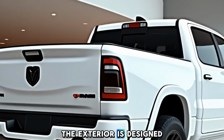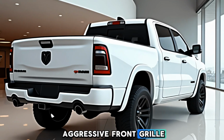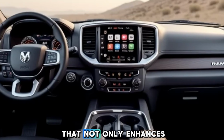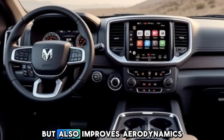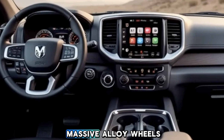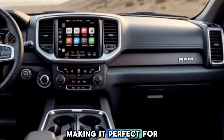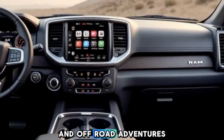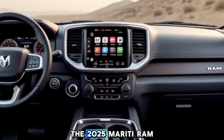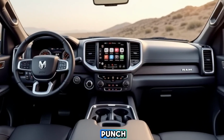The exterior is designed to turn heads, featuring a bold and aggressive front grille, sleek LED headlights, and a sculpted body that not only enhances aesthetics but also improves aerodynamics. The truck sits on massive alloy wheels that provide superior ground clearance, making it perfect for both urban roads and off-road adventures. Under the hood, the 2025 Maruti Ram 1500 packs a serious punch.